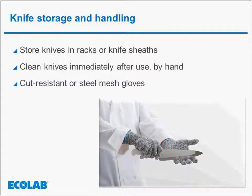Knives should be stored in knife racks or knife sheaths close to areas where they are used. When cleaning, knives should be cleaned immediately after use by hand, and avoid putting knives in the dishwasher where others could reach in and cut themselves, so manual cleaning of knives is recommended. Cut-resistant or steel mesh gloves are extremely helpful to prevent any slicing injuries. Deli slicers are a big source of cutting accidents, and so steel mesh gloves can be very helpful.